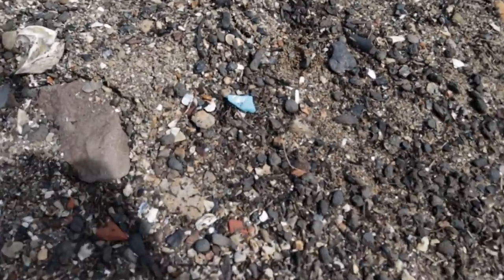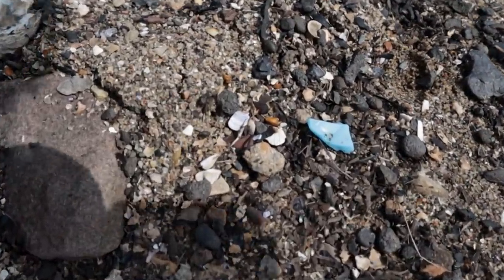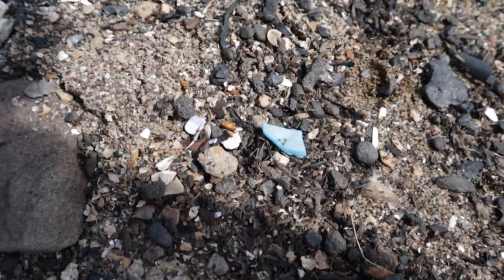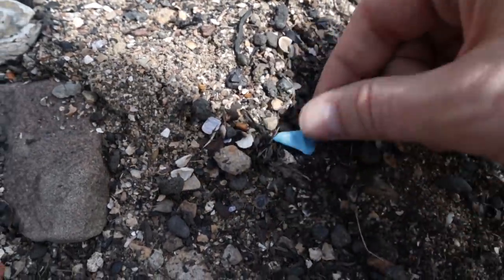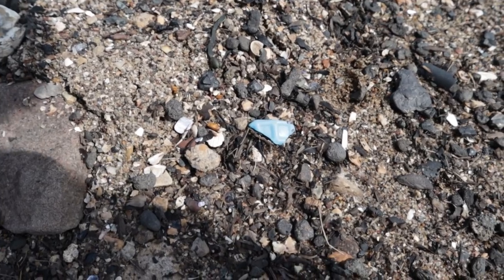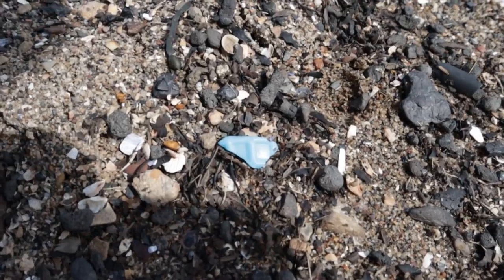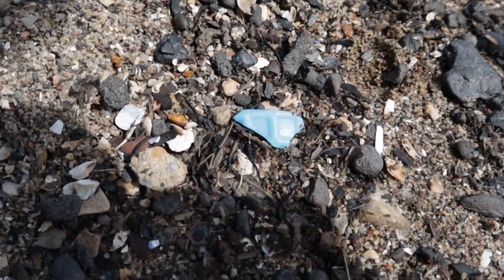So we were just walking to the other side of the harbour when I spotted this incredibly unnatural looking blue thing. I thought it's got to be plastic, it's far too blue and nice and colourful, but it's not. It's a piece of milk glass. And it has a really interesting set of marks there. I don't know if you can see that.